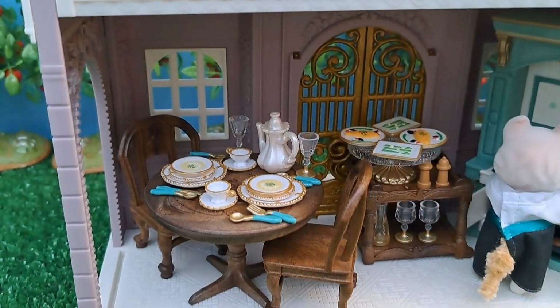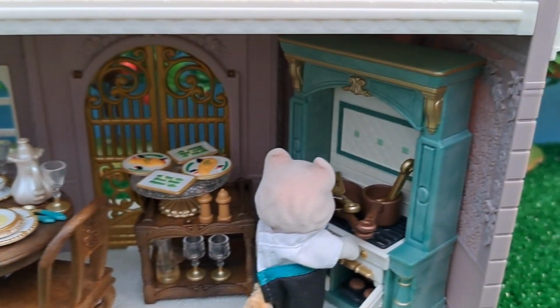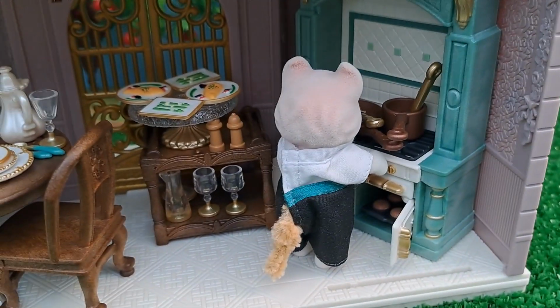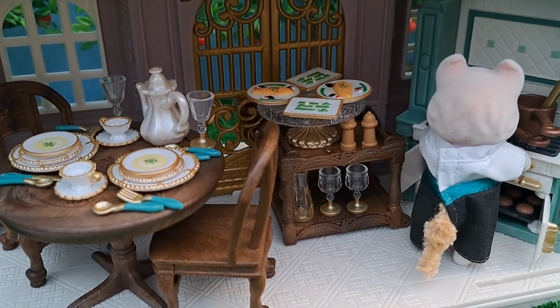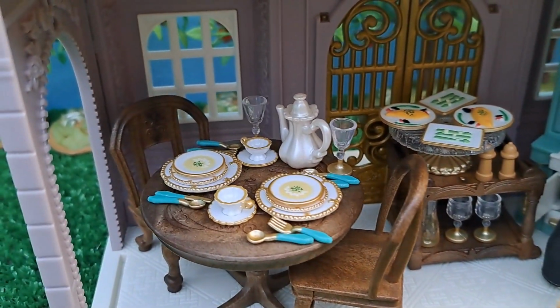And here is how I've set up the dinner party dining set. You can see Maxim's very busy there, slaving over a hot stove. He's got 2 things ready to come out of the oven, lots of courses on here, and all the pretty dishware.